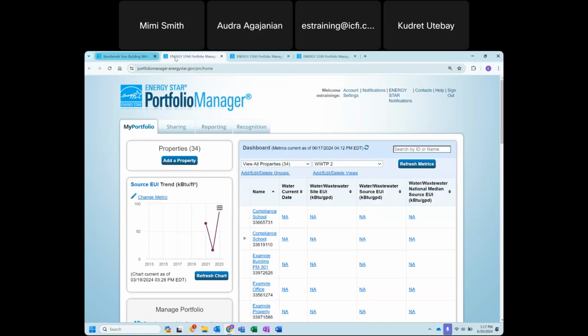Now, once you log in, you'll be brought to your My Portfolio page where all of your existing properties will be in your dashboard, as you can see here on my screen. Now, the first thing we're going to touch on today is creating metric views to be able to see the metrics that you currently see on my screen, which provide water and wastewater metrics that Audra had mentioned earlier, instead of the standard energy metrics that Portfolio Manager will automatically show when you first set up your properties.